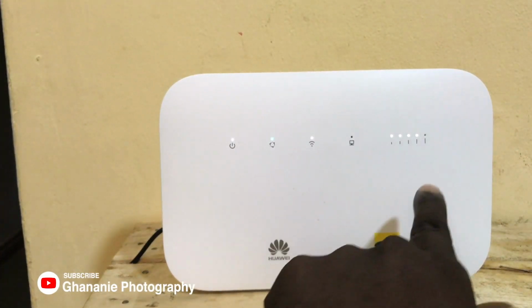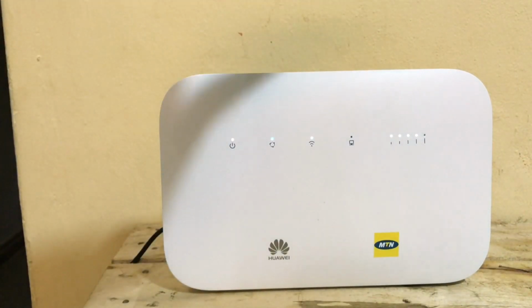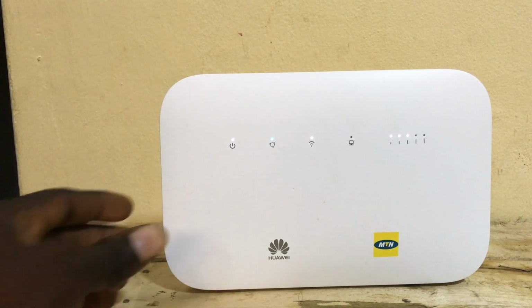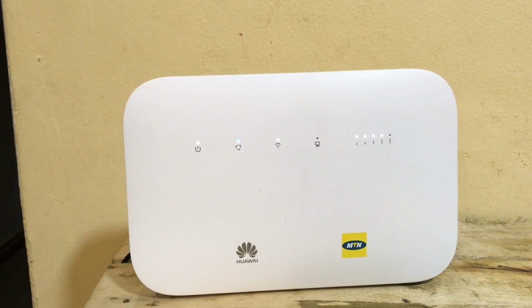Guys, this is amazing. I haven't connected the external antenna that comes with this device, but already I'm having 4 bars out of 5. It fluctuates. Sometimes, as you can see, it moves to 3 bars. Sometimes it goes to 4. Sometimes it moves to 3. So as you can see, it's back to 4. So I'm yet to use the external antenna.